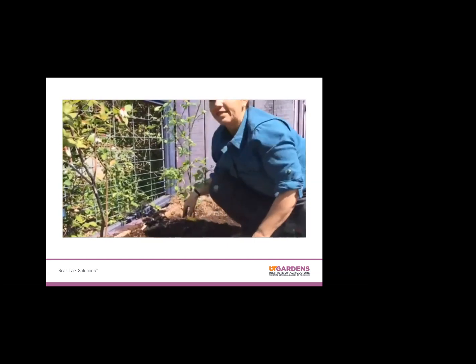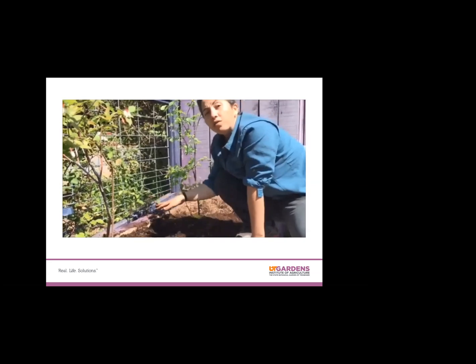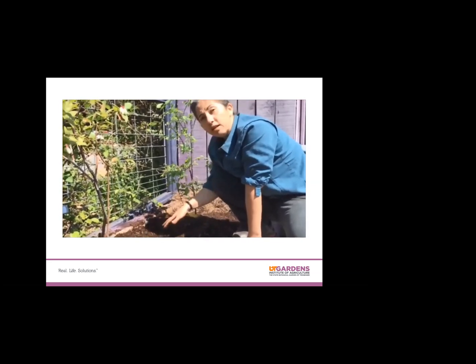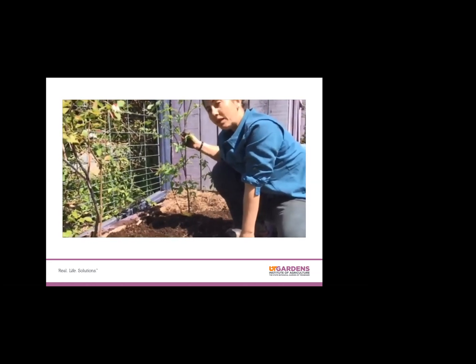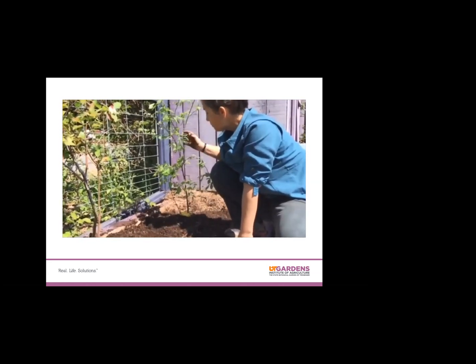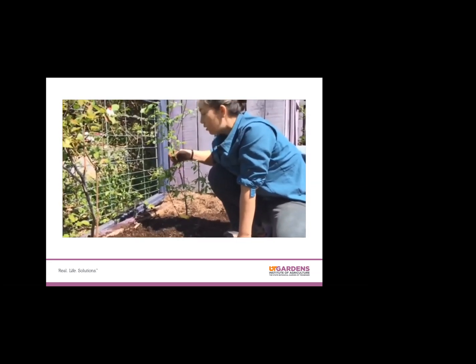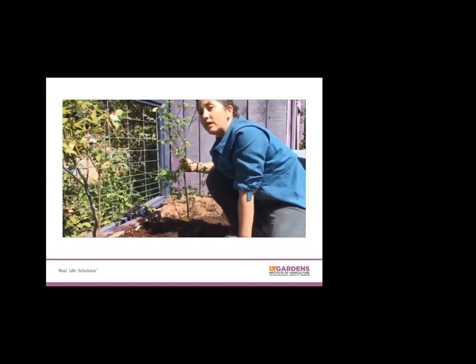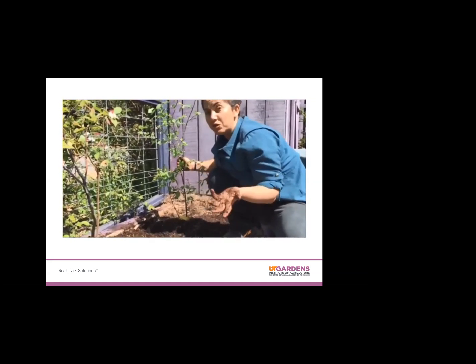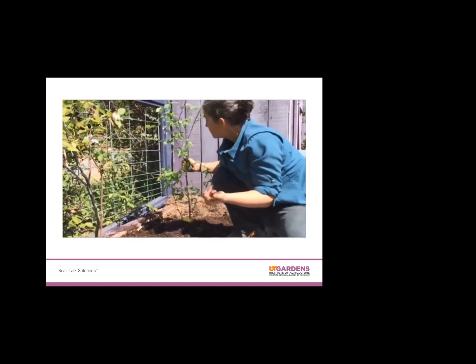Now I'm going to water this really well, and then I'm going to come back with a layer of mulch and mulch it in. This is a 2-year-old blueberry plant, so it'll be best to get off all of the little berries and let it really just focus on growing this year. Next year, in its 3rd year, I'll be able to let it flower and make fruit.